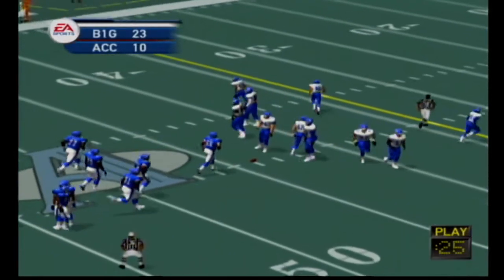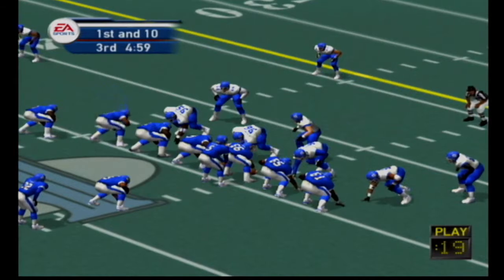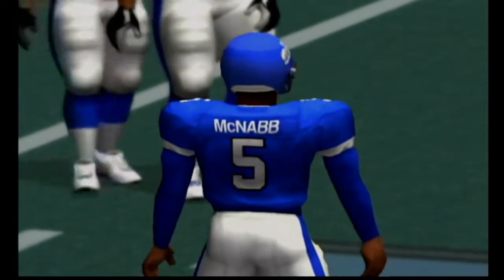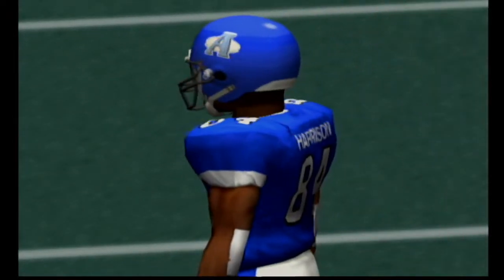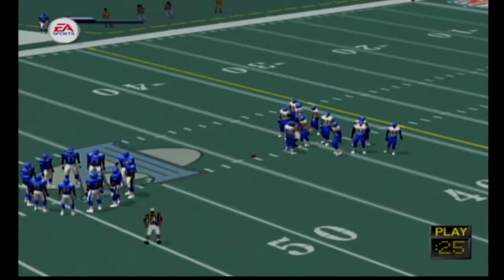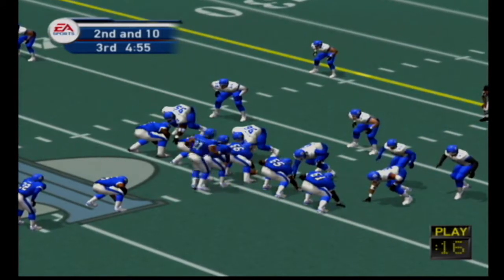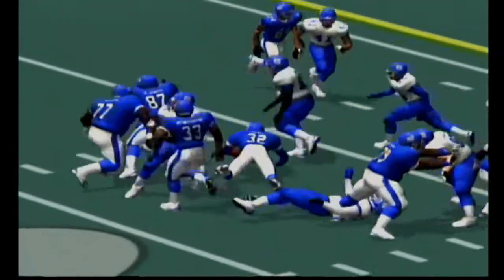First and 10. Fakes the handoff. McNabb out over to the right. That shot falls incomplete. Well, he slung it in there, but the receiver just couldn't come up with it. Second and 10. The home team used motion. James with the juke.